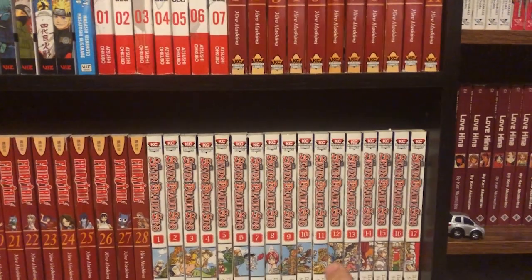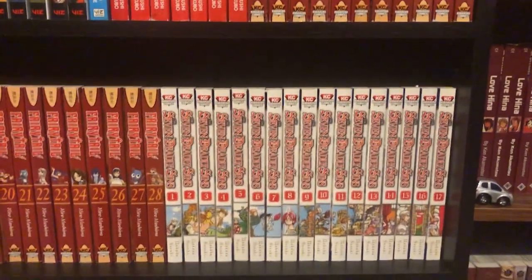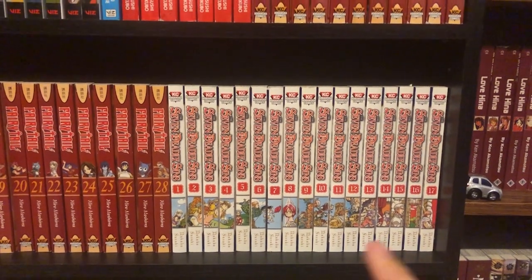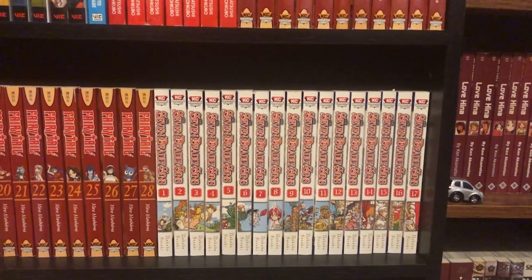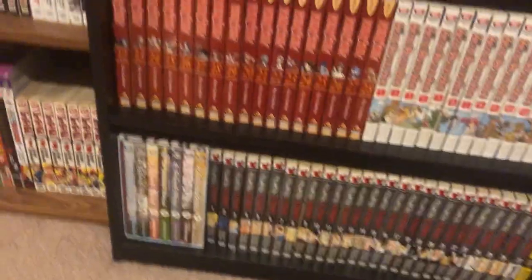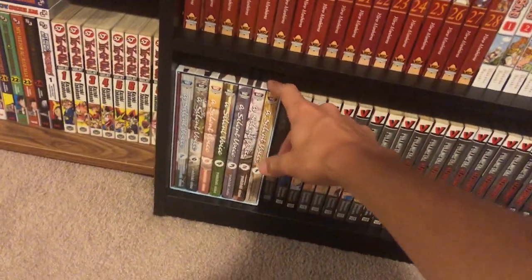It kind of loses its momentum halfway through, but I know it just finished up, and I know the ending wasn't the greatest for the anime, so we'll see whenever I start collecting again if the ending is worth all this buildup. Now, below that, on the bottom shelf down here, we have a kind of mini box set.